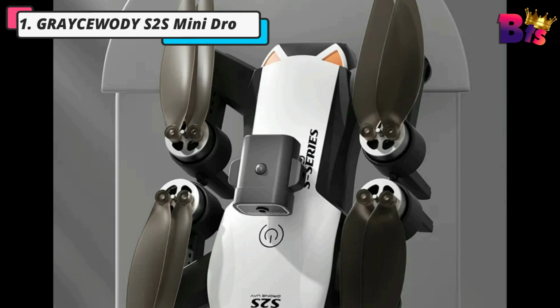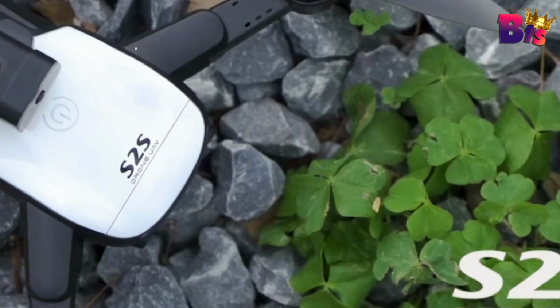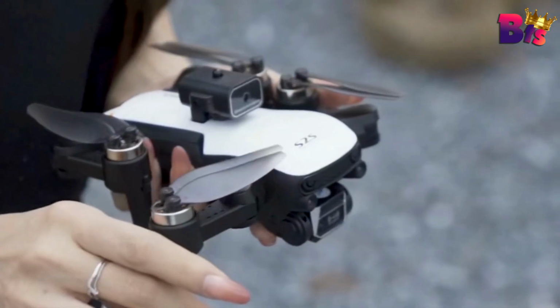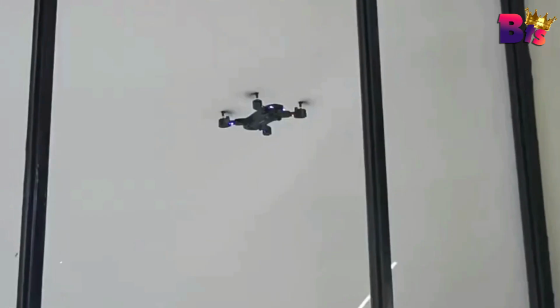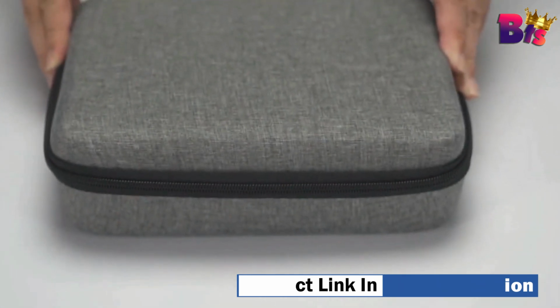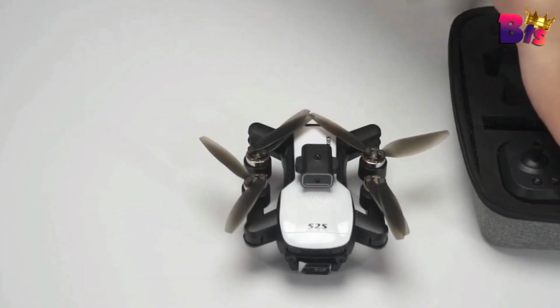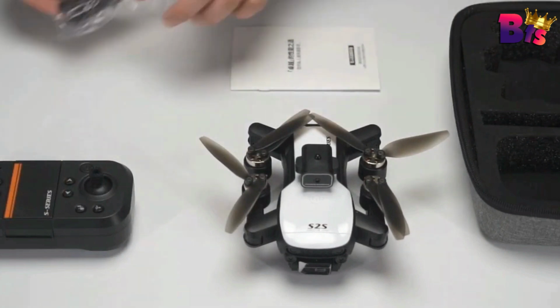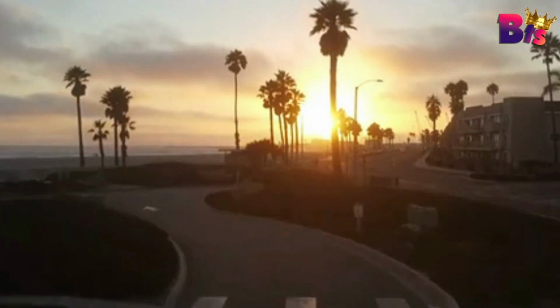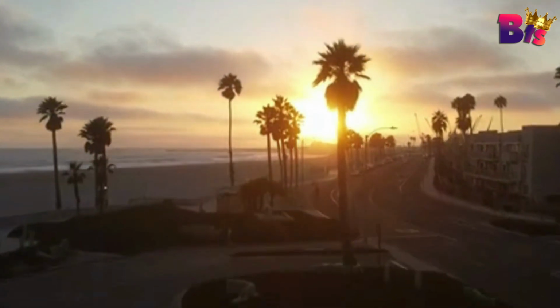Number 1. Grace Woody New S2S Mini Drone. S2S Drone 4K Professional 8K HD Dual Camera, 2.4 Wi-Fi, FPV, Brushless Foldable RC Drone, Quadcopter RTF. The front lens is placed with wide-angle, 6K high-definition Wi-Fi. The bottom high-definition lens with optical flow can switch the camera angle. The servo pan tilt is designed to increase stability, and electronic anti-shake is added to make the photo line clear.